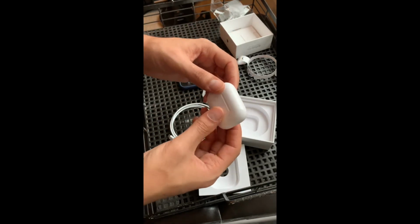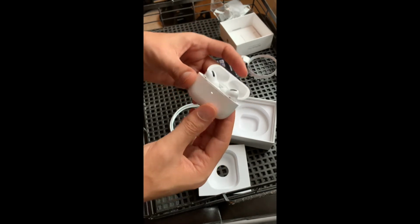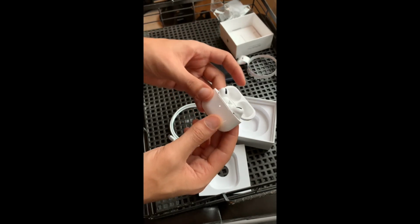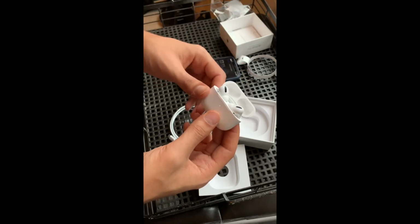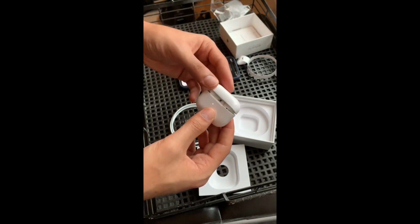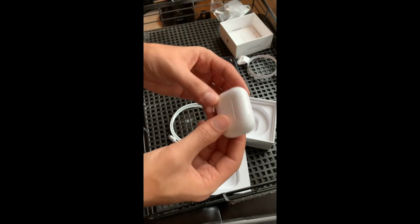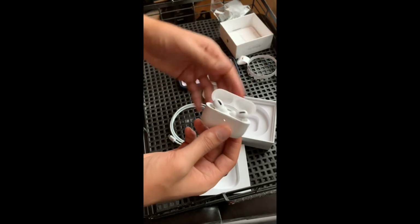So speaking of battery, when you use the AirPods, it's 5 hours of usage time. If you turn on noise cancel, that goes down to 4.5 hours, which isn't bad. And they also have a pass-through feature, which we'll go over. But in terms of battery life, I'm pretty happy with that. The case comes with 24 hours worth of charge. So you just pop these back in, and they're charging in your pocket.